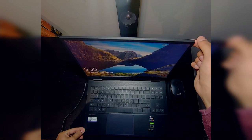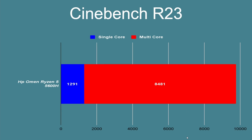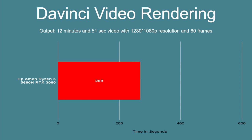Enough with the specs and build quality, let's have a look at the benchmark. The laptop was tested using Cinebench R23, which got us 1291 for single core and 8481 for multi-core. To benchmark GPU, I rendered a 12 minute long HD video at 60 frames, which took about 269 seconds to render.